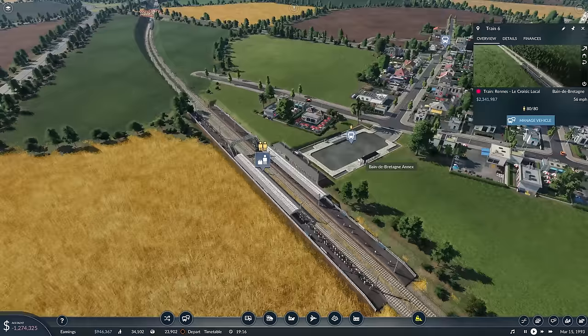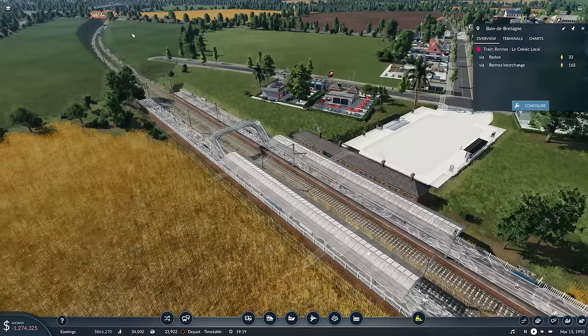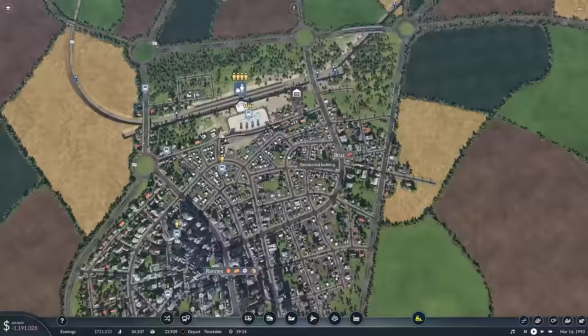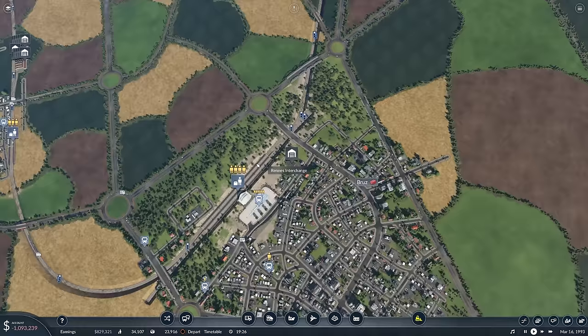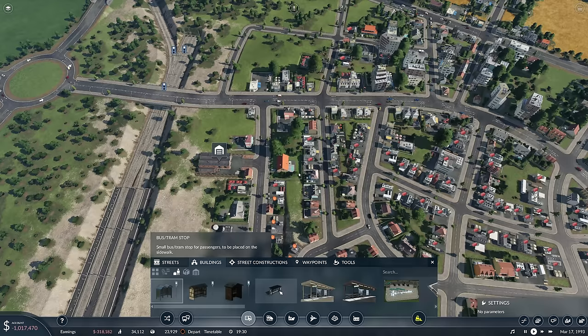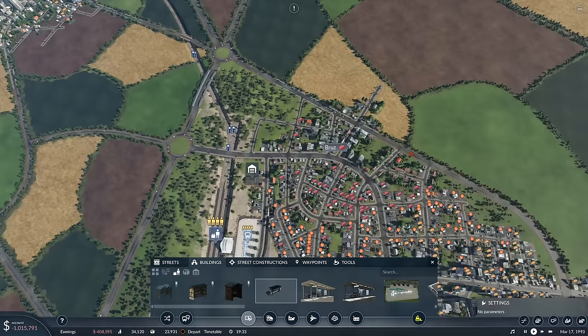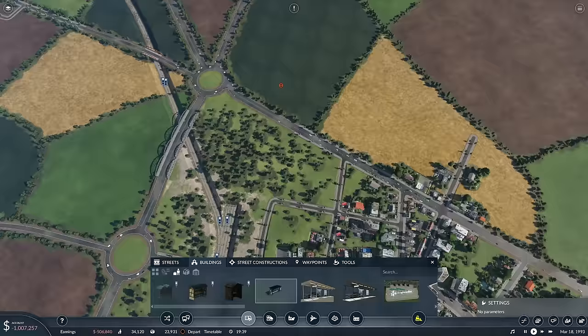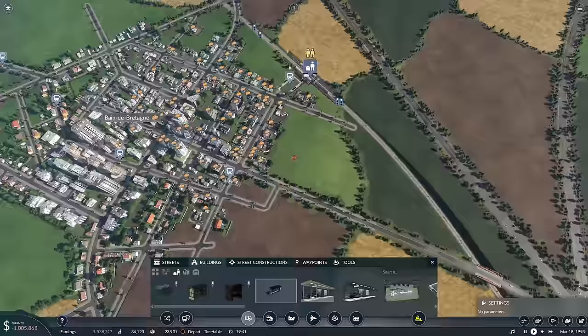Unless, I wonder, do people get off here? Because there's a lot waiting here to go into Rennes, isn't there? Do you know what I might do? I might run a bus as well, alongside it, to try and cope with the demand. That might be a good idea. If we have no money. Excellent. So where could we go? We could go up to the main road. I might just go direct, straight down, no messing about.